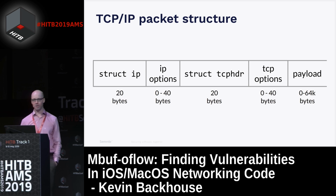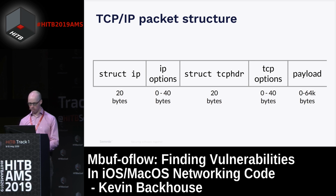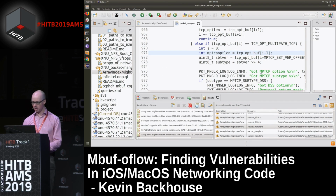But if you want to try to write a POC for a vulnerability, then you do need to use this stuff sometimes. From what I've seen, and we'll come back to this later, the IP options are almost never used. They're almost always 0, whereas the TCP options are actually quite frequently used. TCP packets often have options in them. And so that's the data that this code is reading. This is that section of the header where the TCP options are.